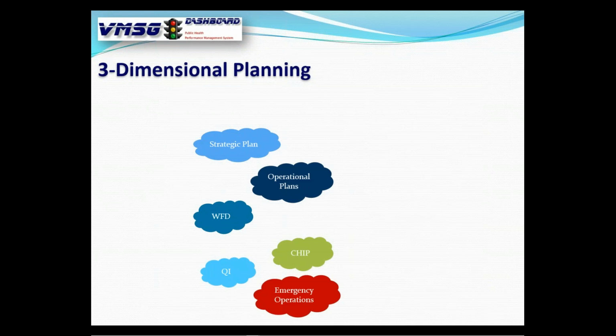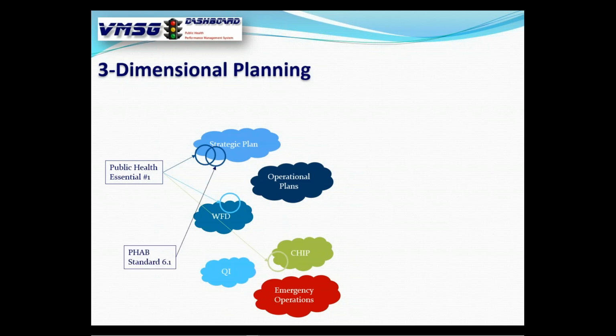Three-dimensional planning is a way to look across everything in the system for commonalities. So for instance, how are we doing against the essentials of public health? It's a categorization process you'll go through, and you say, okay, these are the 3 pieces of plans that support public health essential number 1. And then you can go back, and it's like an index that you're creating. The FAB standards are all in there, so you can go back and say, these are the pieces of the plans that are supporting FAB standard 6.1.